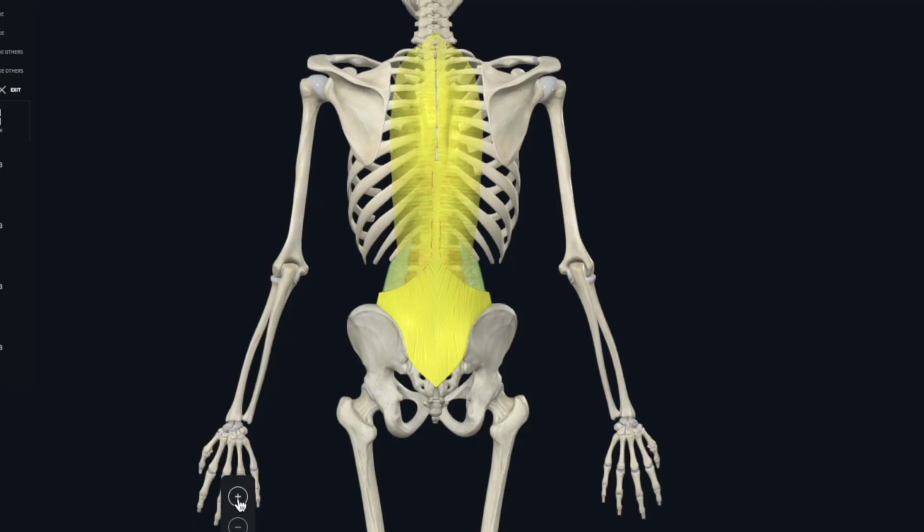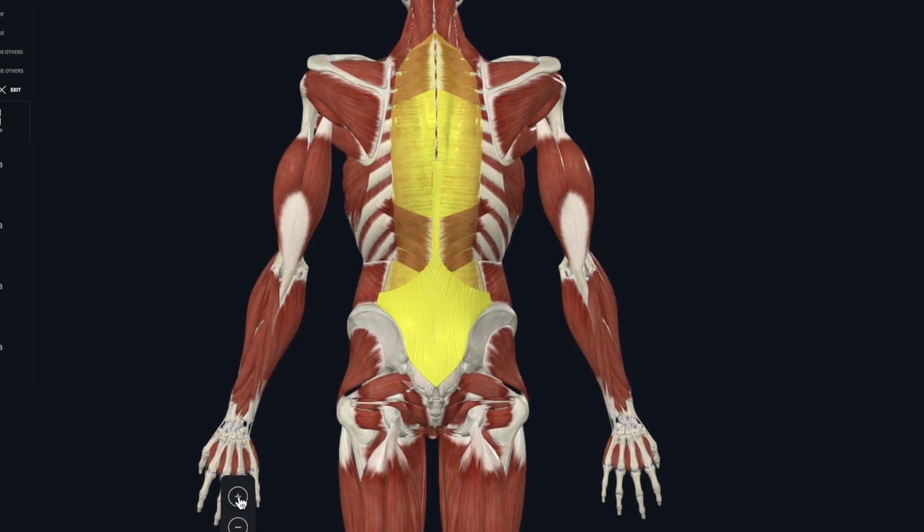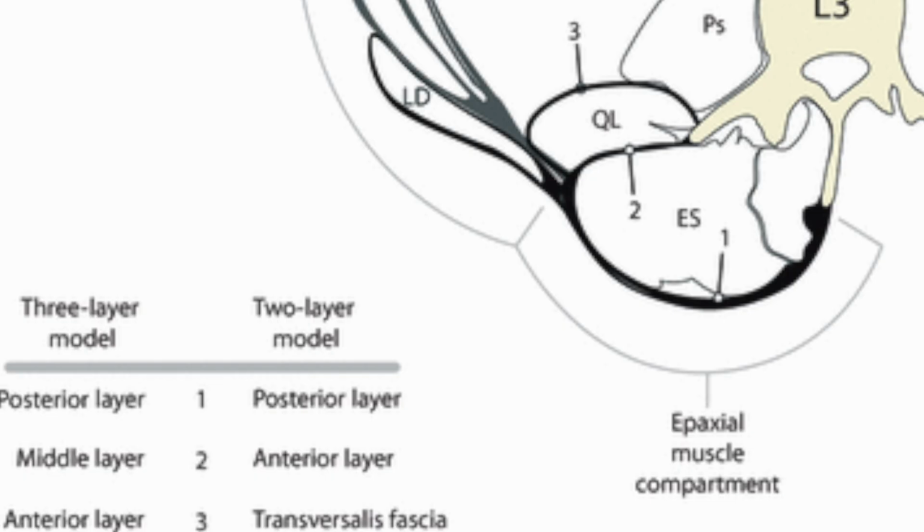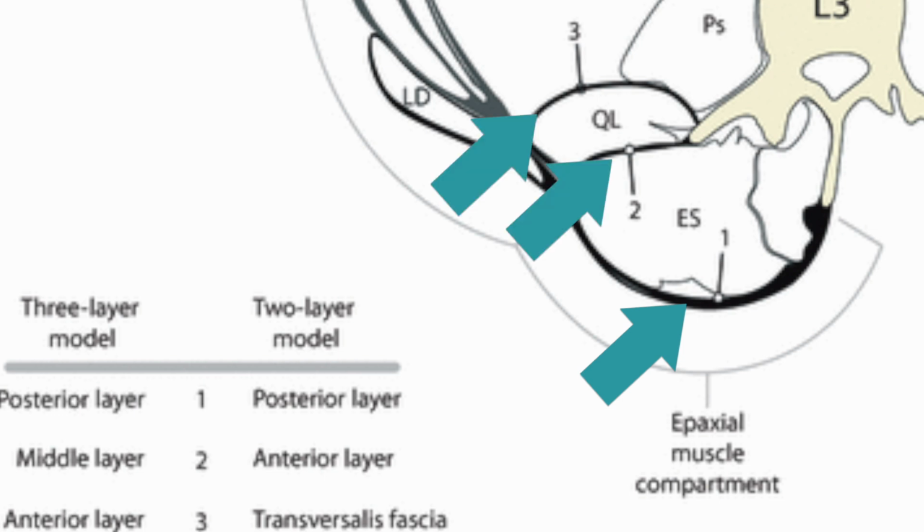On your lower back, you have what's called the thoracolumbar fascia, or TLF for short. Have you ever seen that white stuff on your lower back when you look at anatomy books? That right there is your TLF. And this fascia acts just like the shoelace. You have multiple fascia layers going in different directions on your lower back.